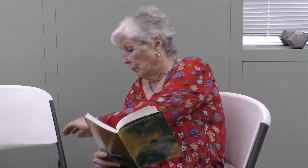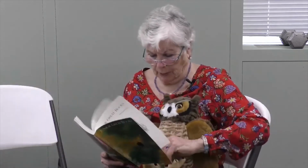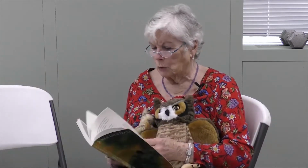They took with them an offering of mice as a present for Old Brown. They put them on his doorstep. Now, we're going to come over here. Oh, come on, Old Brown. So here's Old Brown. He's going to watch these silly squirrels.